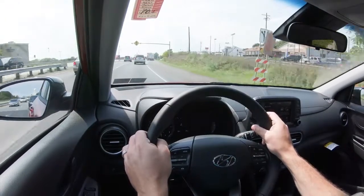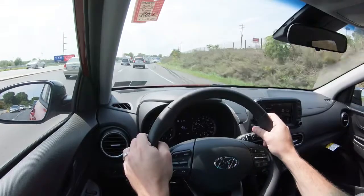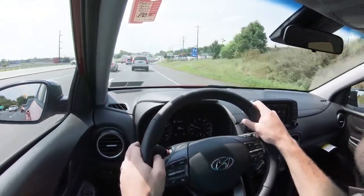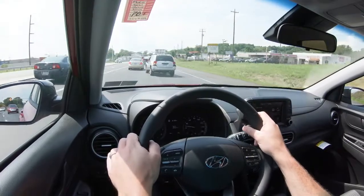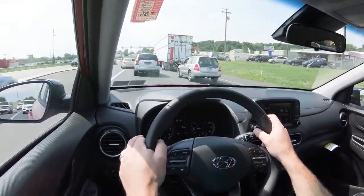Honestly, it's pretty much as expected for the Kona. It's not bad. It doesn't have a ton of bass. It's not going to be quite as good as the 8-speaker Infinity sound system, but it is honestly just enough for the Kona. So if you went with the 6-speaker sound system, it's definitely going to get the job done. If you're more into music and rocking out, go with the 8-speaker Infinity sound system.